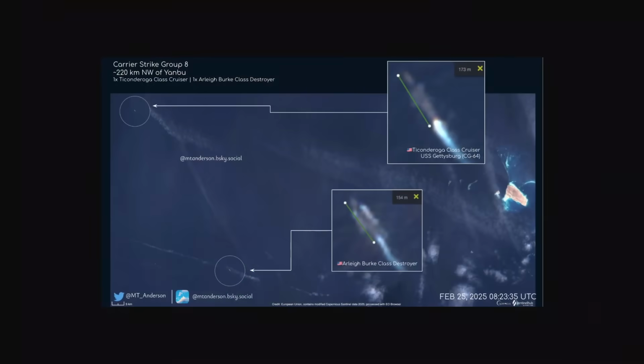As a matter of fact, the key role that Captain Snowden played in preventing a second F-18 from being shot down. The ship is underway from Souda Bay, and what we're seeing is open source intelligence showing us that the vessel has redeployed back to the Red Sea. This is the USS Gettysburg and one of the Arleigh Burke destroyers based in the Red Sea. This is about 220 miles northwest of Yanbu.